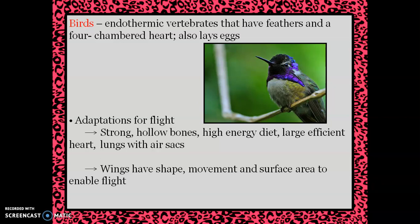Birds are endothermic vertebrates that have feathers and four-chambered hearts. Reptiles also have a four-chambered heart. Birds also lay eggs. They do have some adaptations for flight, meaning that God has created them differently for flight. And each bird, if you look at their wings, are different. Their skeleton will be different. Birds have hollow bones. That makes them much lighter. They're still pretty strong, but they're hollow.